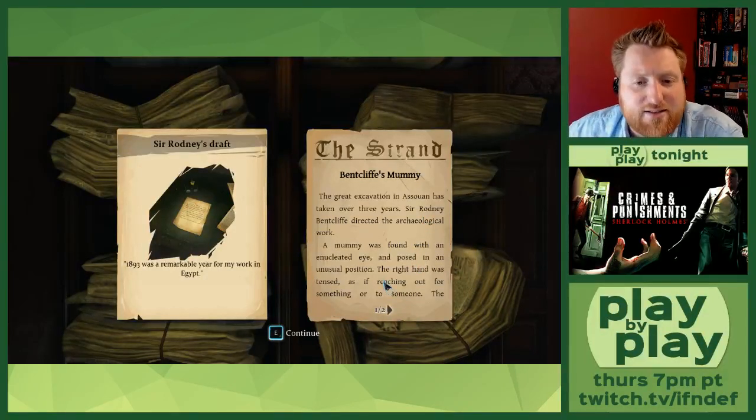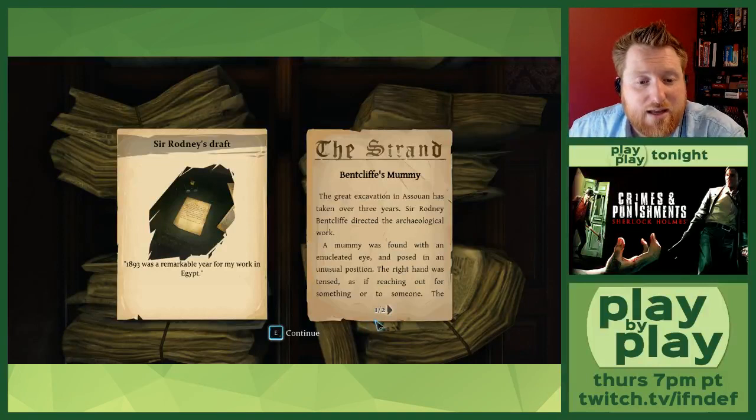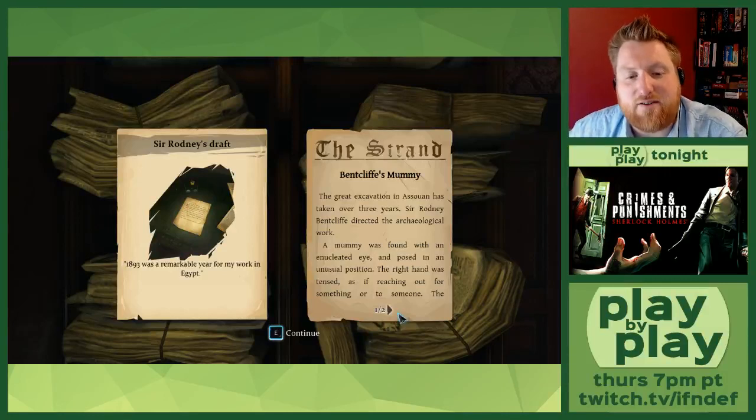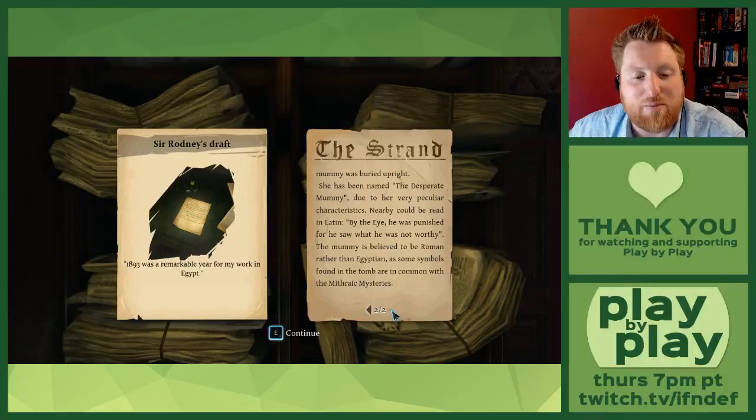Great excavation of Aswan has taken over 3 years. Sir Rodney Bentcliff directed the archaeological work. A mummy was found with an enucleated eye and posed in an unusual position, sitting on top of a stack of books for no apparent reason. The right hand was tense as if reaching out for something or to someone. The mummy was buried upright. She has been named the Desperate Mummy due to her very peculiar characteristics. Nearby could be read in Latin, "By the eye he was punished, for he saw that he was not worthy." The mummy is believed to be Roman rather than Egyptian, as some symbols found in the tomb are common with the Mithraic mysteries.